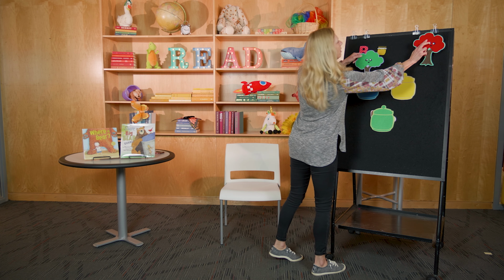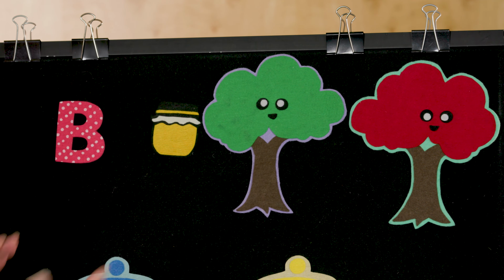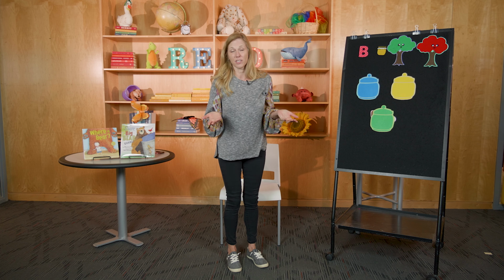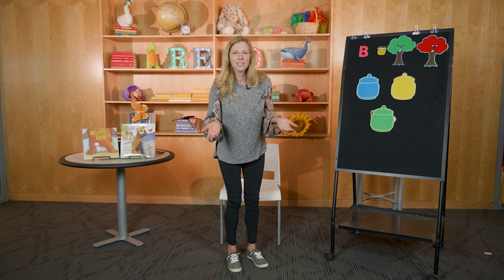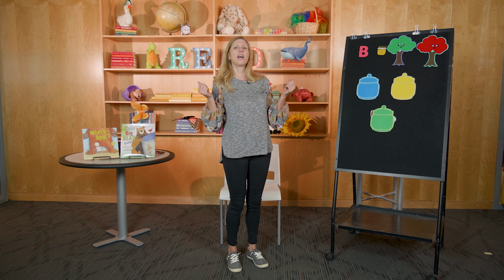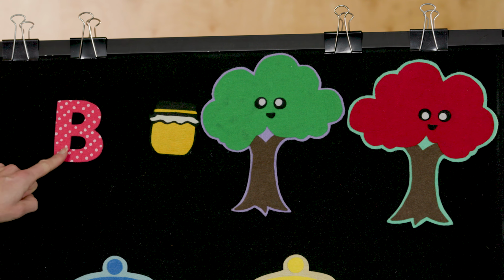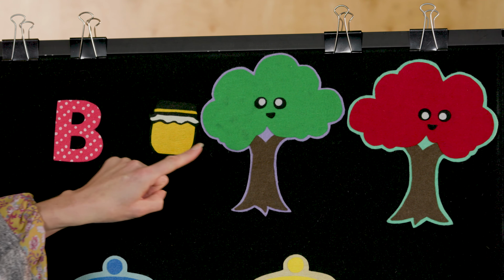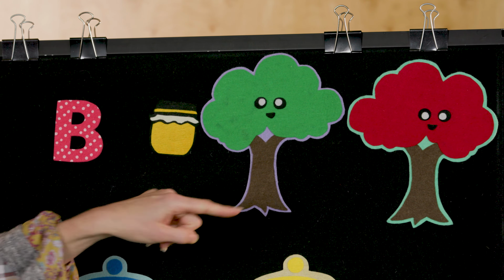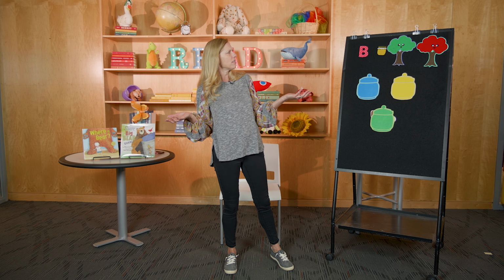Clue number 3 are trees. Oh my. So, I love to climb a tree. Do you like to climb trees? And I love to sit under the trees in the summertime when it's so hot outside and sit under the tree in the shade. So we have the letter B, we have a honey jar, and some trees. And trees, you find those sometimes in the woods or the forest.